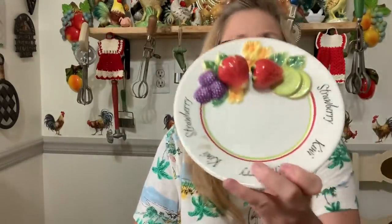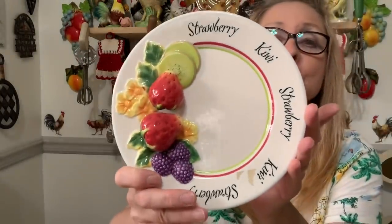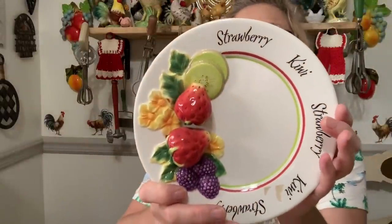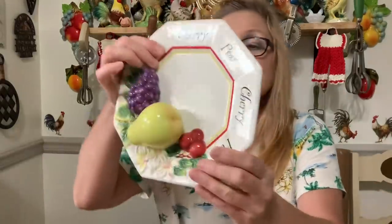All right. Got a few more things from this estate sale. I grabbed these. I thought these were just so, so cool. I paid $2 for the set. We have this one. It is so cool. It's called Bell Casa by Ganz, G-A-N-Z. So there was that one and this one.